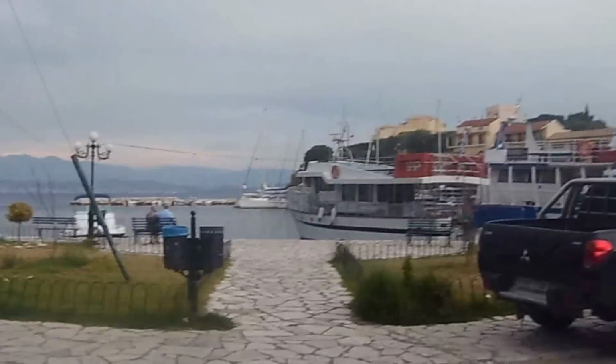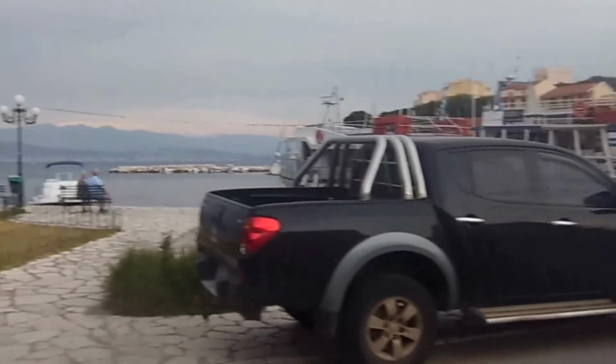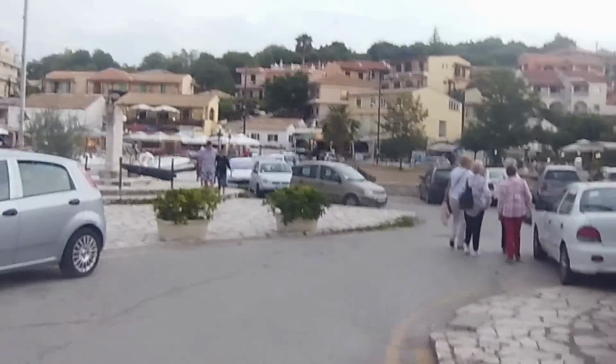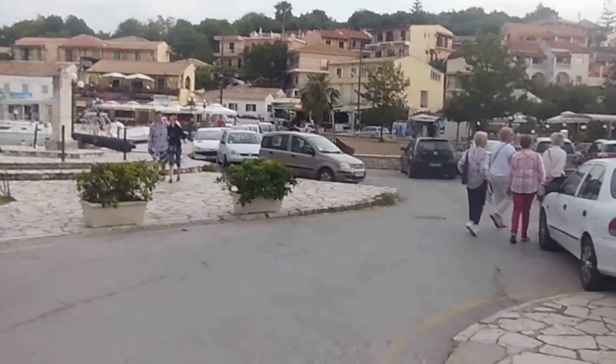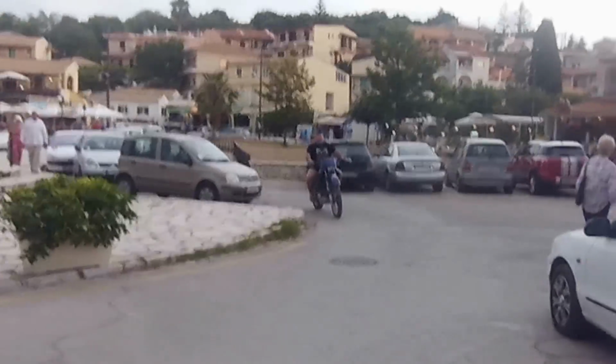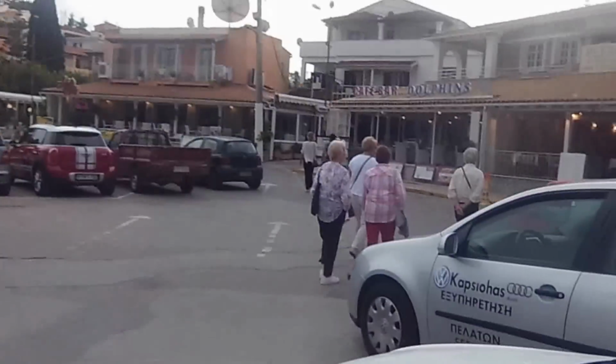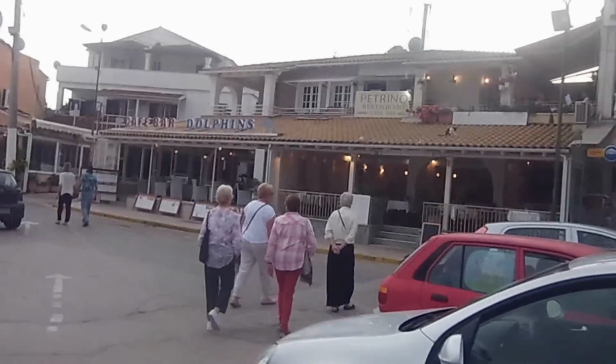Pan to the left, so there will show you the view. Bit grim today, this evening, bit grey. Keep on going as we go along. We're going to come around the corner and we're going to come to some of the popular bars and restaurants. Here we've got Petrino restaurant, popular.